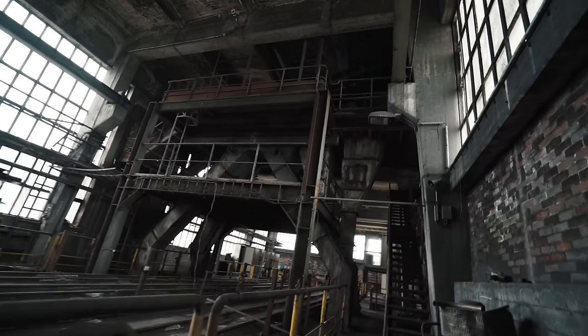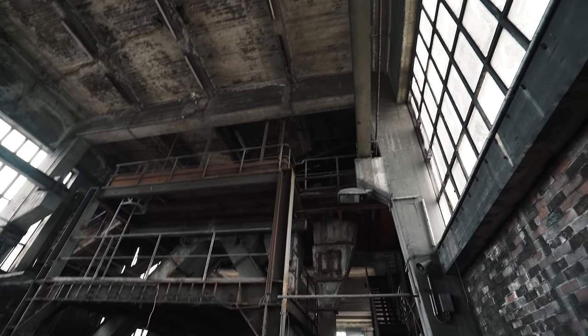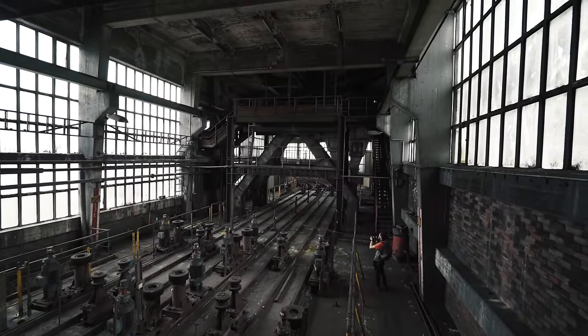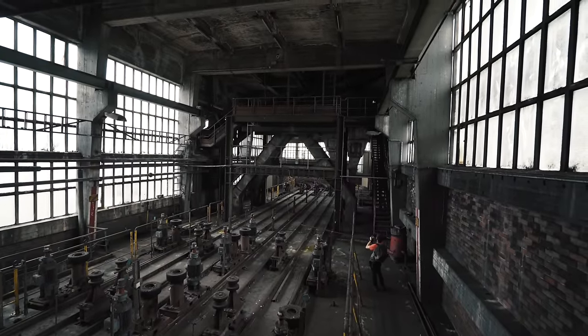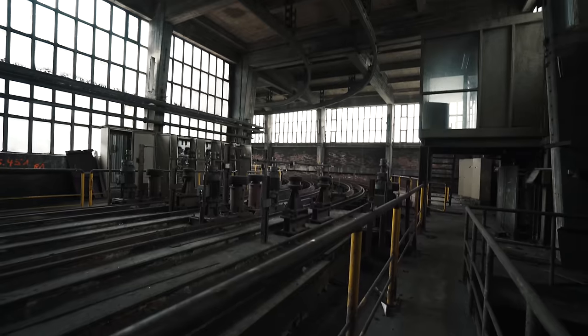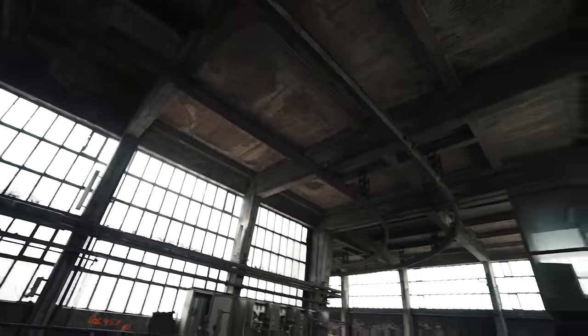Would there be more up even higher? There's a conveyor belt coming through the ceiling. I see. It might go up even higher. Yeah. If not this building, another building. The tracks go around a bend here, and there's also rails on the ceiling, probably for a crane.